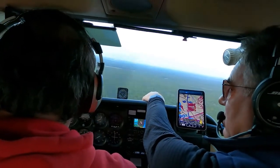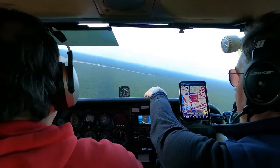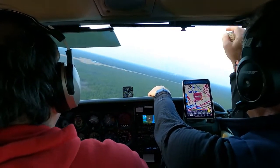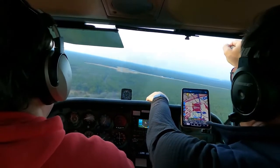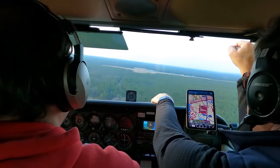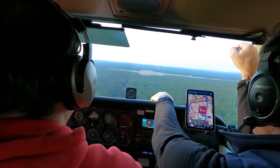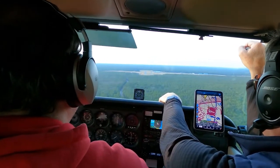Ocean County traffic, Skyhawk 62862, mile and a half final, runway 32, departing traffic in sight. Alright. 30 degrees flaps. Okay, this is beautiful. Alright, I'm in the localizer. That's not a localizer. No, not a localizer. It's a glide slope. That's the glide slope.